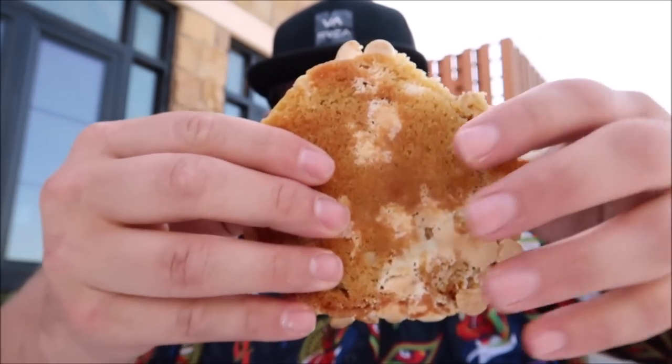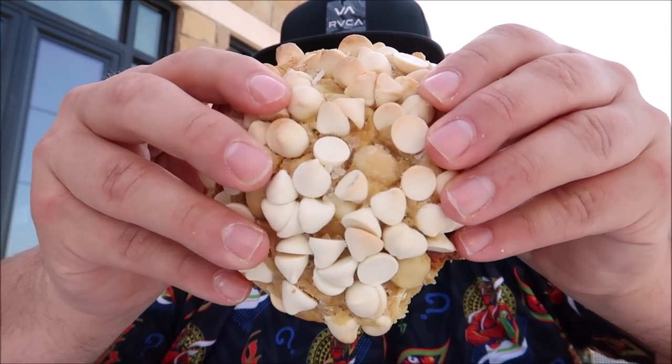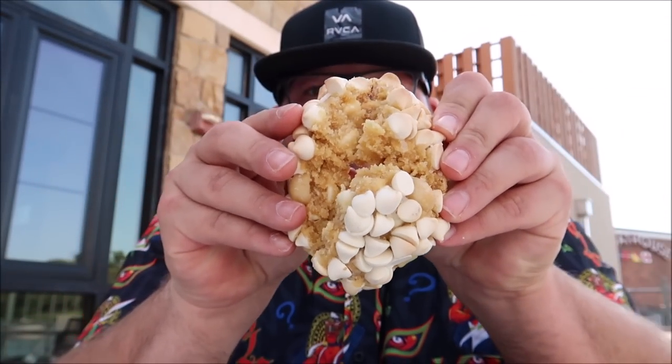And of course, we're gonna break the cookie. Look at the back side of it. Okay, here we go. Oh boy, it's a big break. It's gonna fall apart. Uh-oh. Yeah, that was nice. Okay, here we go. Oh wow, it's so cakey though. All right, here we go, first bite.